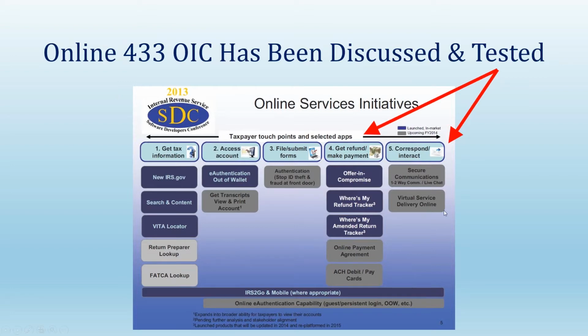And then you have virtual service delivery online. I honestly think there may be a space in time where the IRS makes taxpayers get an online account. And then when the tax return is submitted, it'll have to be verified through that online account. The online account, in essence, is being used by the IRS as your signature. Okay. And I'll talk about that a little farther down the road, because the IRS has talked about doing power of attorneys through this online service initiative. Okay.